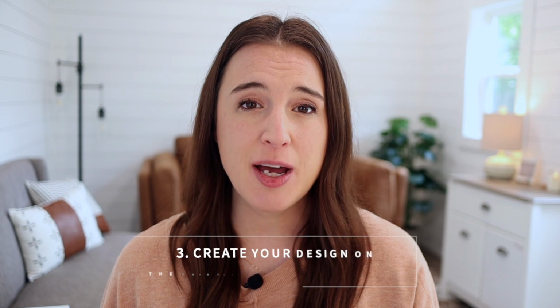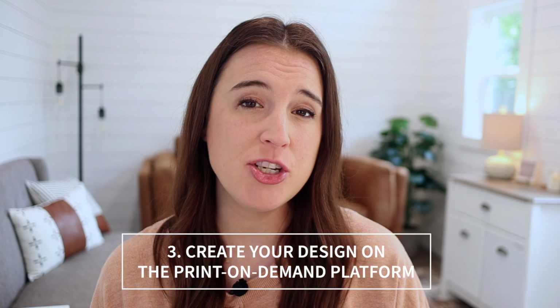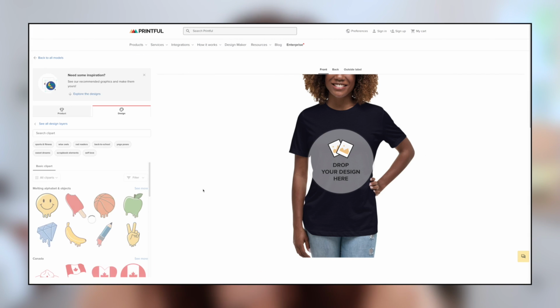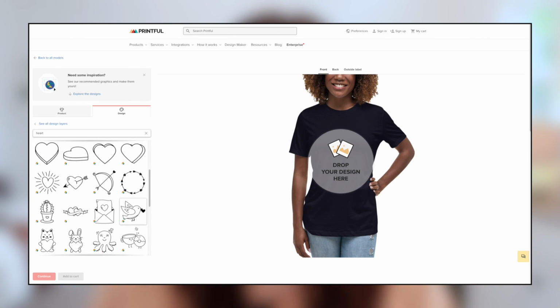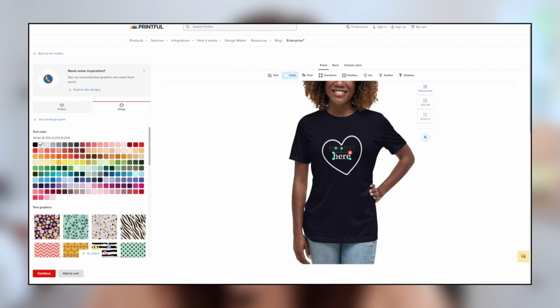And the third option here is to create your design on the print-on-demand platform itself. So like I mentioned before, a lot of the major print-on-demand providers will have a mockup generator where you can actually create your design right there on their website. So unlike what we were just talking about, where you would create your own design on a separate website or platform and then upload it to your products on the print-on-demand provider's website, you're actually creating the design right there on their website on the mockup generator. So this is an option if you don't want to create your own design separately. You can always try this as well.